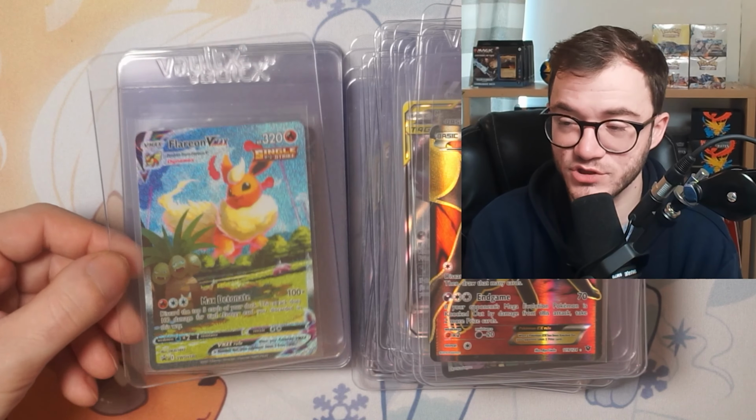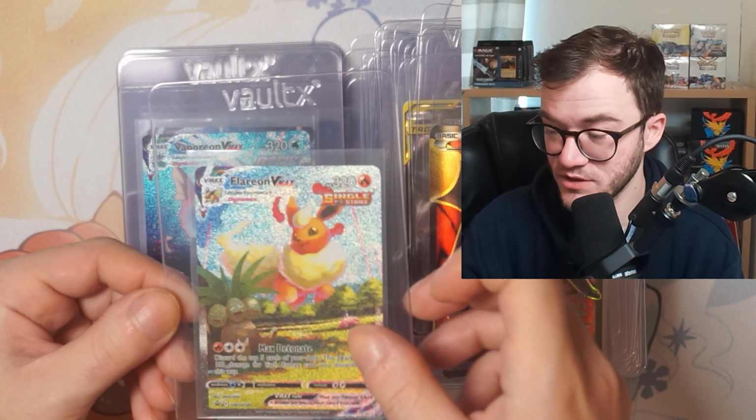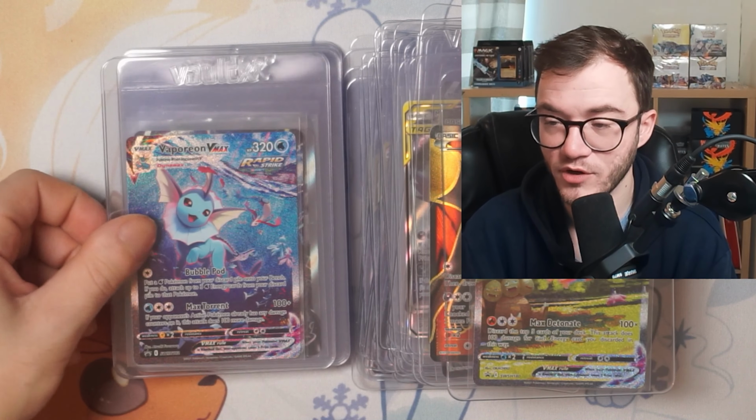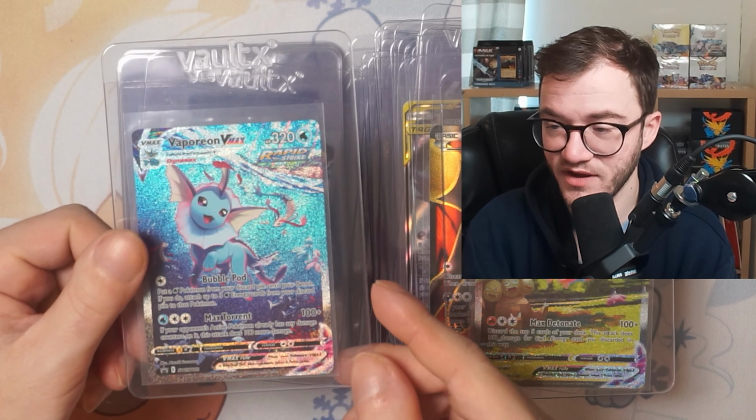Next up, we have a few of the evolutions from the VMAX premium boxes. We have the Flareon VMAX there, which is a pretty cool one to have. Then the Vaporeon, which is my favorite, actually. I'm not going to lie, out of the 3, this one is definitely my favorite. I just think it looks really cool, again, with the other Pokemon in it.